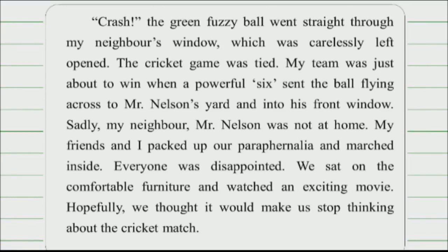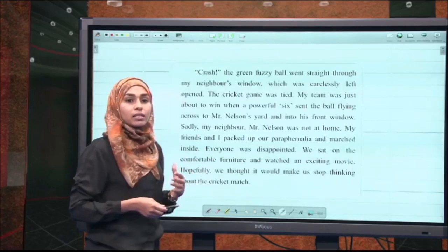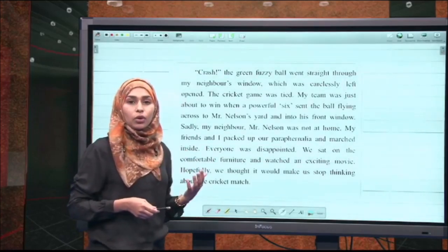So far, what is the setting that you are getting? Where are you picturing? Is there a setting being established here, and have you come across any characters as yet? Let's go on.